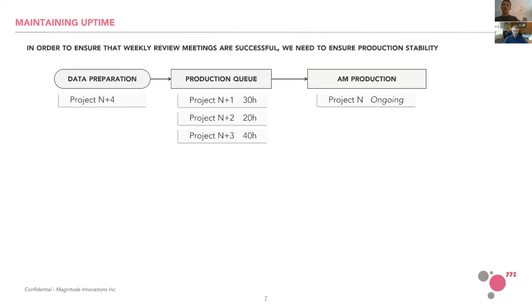So the basic process in the beginning is involved with data preparation, a production queue, and then AM production. And what we mean by production queue is all the projects that have already been completed without actually being launched in terms of production. So let's say that in our hypothetical situation, we have an ongoing project, and that's called project N. The next project in the queue is going to be N+1, then N+2, N+3, and then any other project afterwards is in data preparation. Now, at the end of the production run, project N can have some issues. The parts can be rejected, there can be a breakdown, right?